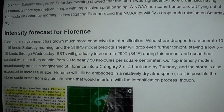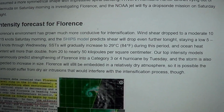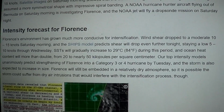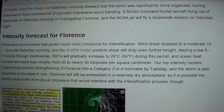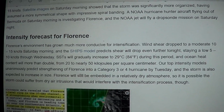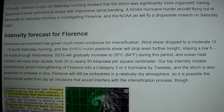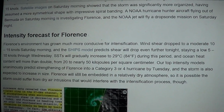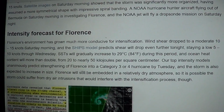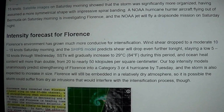The intensity forecast for Florence. Florence's environment has grown much more conducive for intensification. Wind shear dropped to a moderate 10 to 15 knots Saturday morning, and the SHIPS model predicts shear will drop even further tonight, staying a low 5 to 10 knots through Wednesday. And low wind shear is what they like. Hurricanes, they like low wind shear. Sea surface temperatures will gradually increase to 29 degrees Celsius, 84 degrees Fahrenheit during this period, and ocean heat content will more than double, from 20 to nearly 50 kilojoules per square centimeter. That's the fuel for a hurricane.